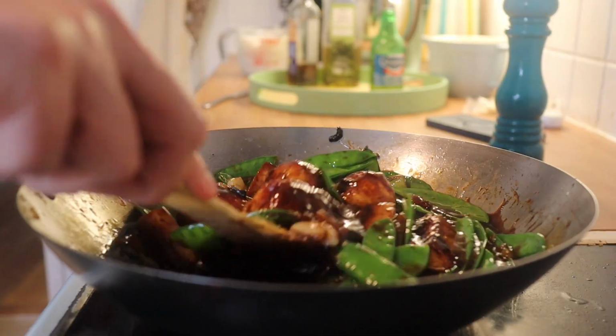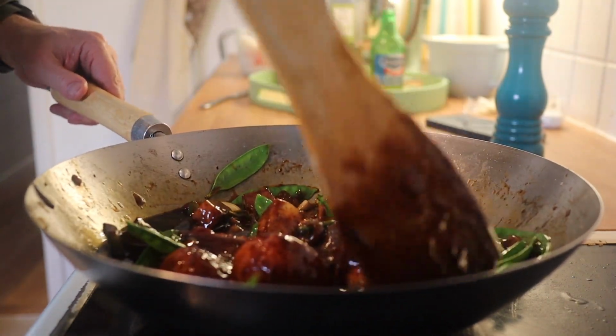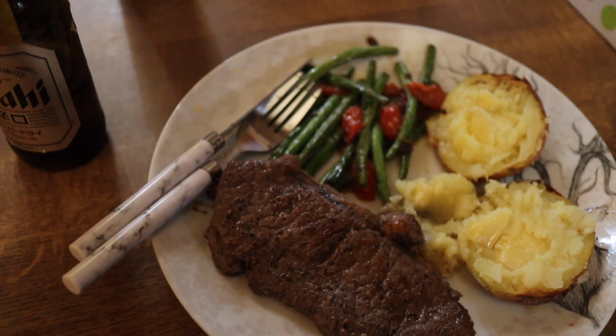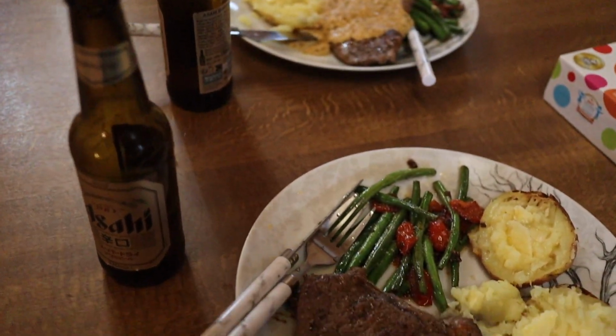Just a quick roundup of the dinners we ate as a family this week. Over this week we had a mini staycation in a little log cabin in the woods near the Cotswolds, and it was stunning. So I wanted to show you the meals that we had. So first of all, I was at home for the first few nights of the week.